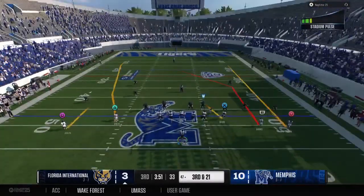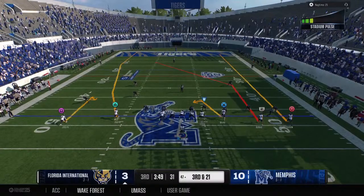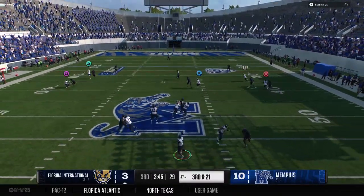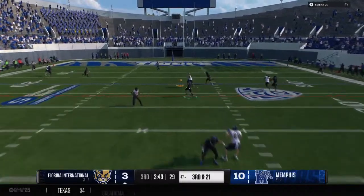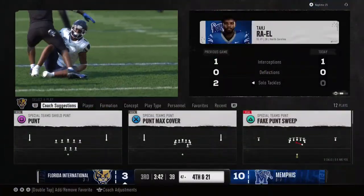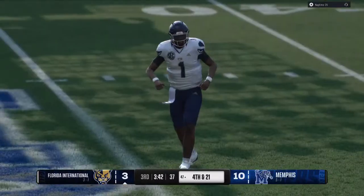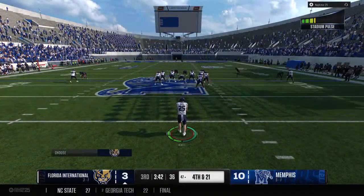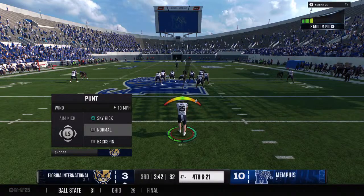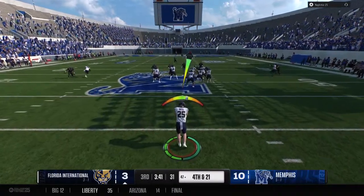This is a 3rd and long. He's looking downfield to throw. He's going to let one fly down the middle. And it slips through his fingers, incomplete. That would have been a huge gain if he could have held on. FIU will line up the punt. This will be the 2nd time they've had to kick it away.